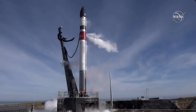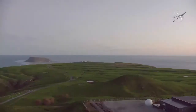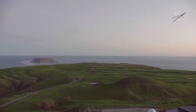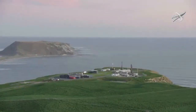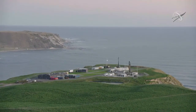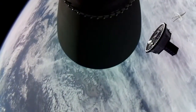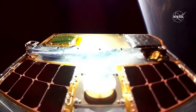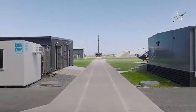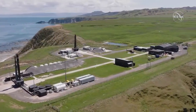A small launcher dedicated to small satellites, Electron was the first of its kind to reach orbit when it first took to the skies in 2017, opening up access to space for small satellite operators. Today, it is the second most frequently launched U.S. rocket annually. More than 140 satellites have found their home in space across more than 24 Electron missions launched from Rocket Lab Launch Complex 1, the world's first and only private orbital spaceport.